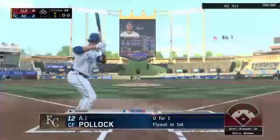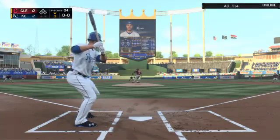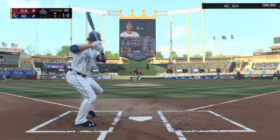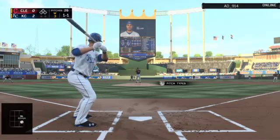A.J. Pollock digs into the box in the bottom of inning number 3. And you know, guys, I love a guy like this leading off an inning for you. He makes good contact and he can run. Lays off 1-0. And a strike to even the count. 1-1.